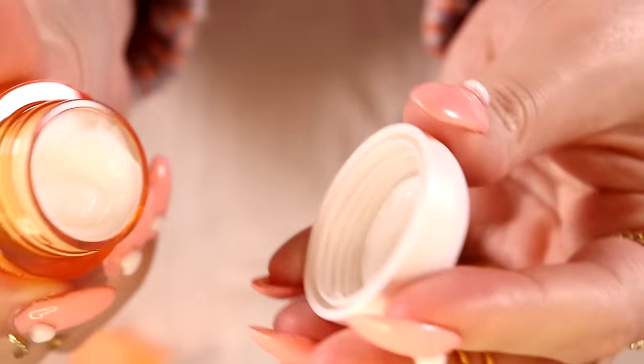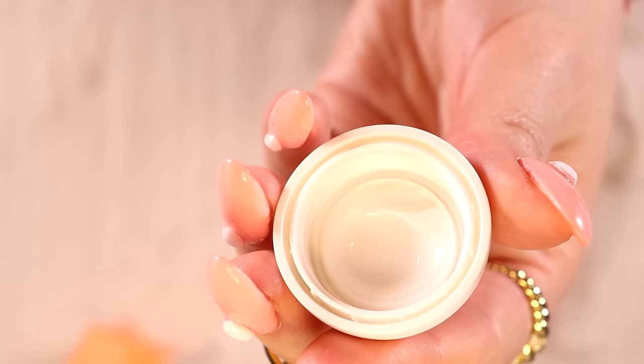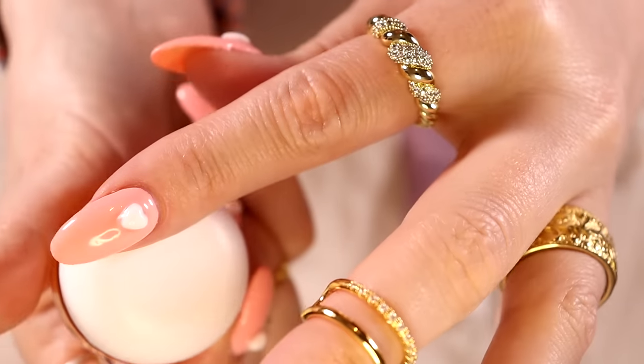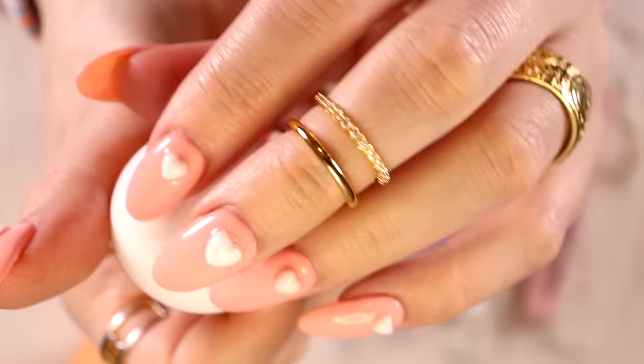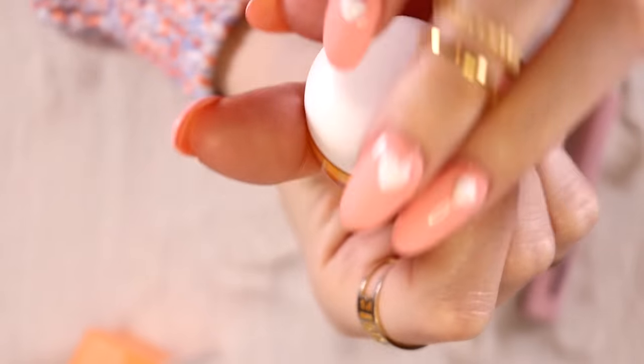Smells amazing. You can smell the orange and all the citrus, but sweet citrus. It's lovely. Okay, I am definitely going to enjoy using this. It's been a while.